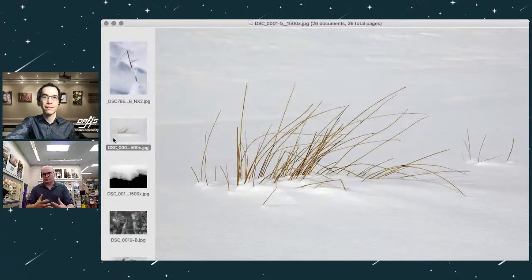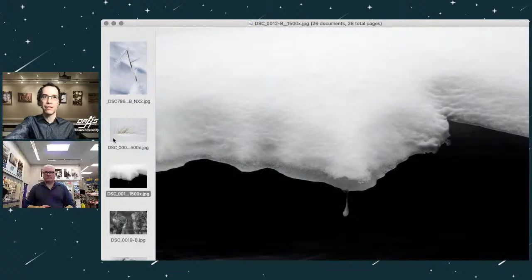Sometimes you're dialing back a little bit, but you're still using a macro lens. And I love what you're doing here with shape and texture, making that the real subject of the picture. It's all about light and dark and textures and lines.